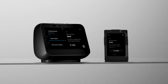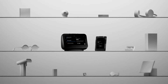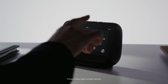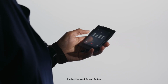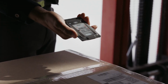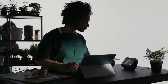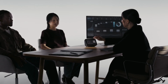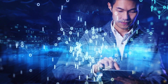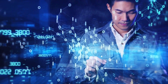Now let's talk about the two concept devices Microsoft revealed, because this is where things get really interesting. The first device is a desk companion. Think of a small smart display that sits right next to your PC. It wakes up when you walk in front of it, recognizes your face using Hello for Business facial recognition, and immediately surfaces the most important things on your agenda. It knows your Outlook calendar, your Excel data, your Microsoft 365 tasks. You can talk to it with your voice, ask it to pull up information, brief you on your schedule, or kick off a task.